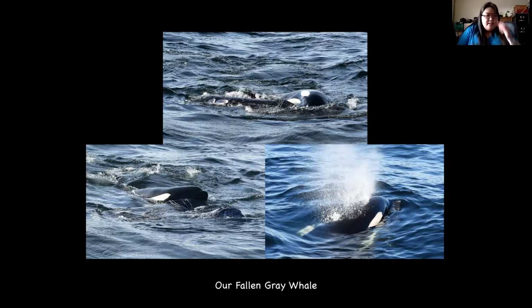Most of the time, it seems that they like to feed on the lower jaw and the tongue of the gray whale because that's the softest part. But we have seen killer whales eat the whole gray whale, and so they don't really waste anything. But normally the leftover gray whale sometimes will sink to the bottom of the sea floor and be food for all those animals down there too.